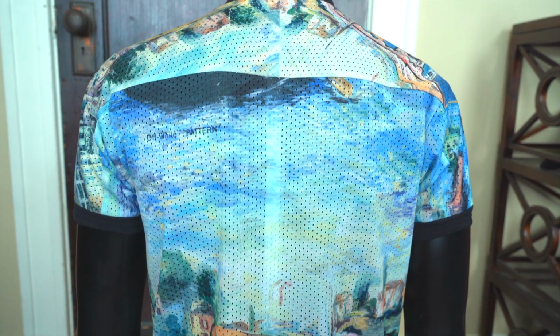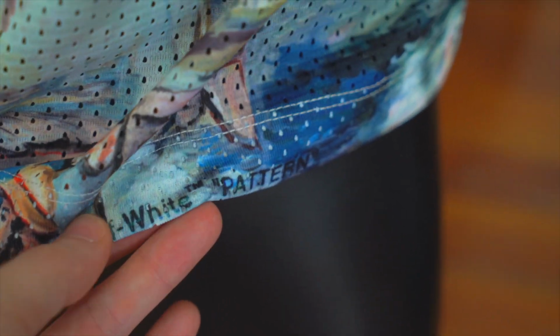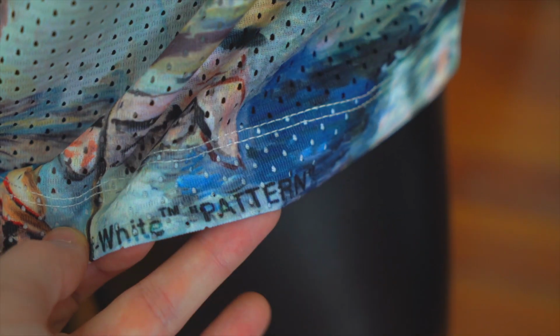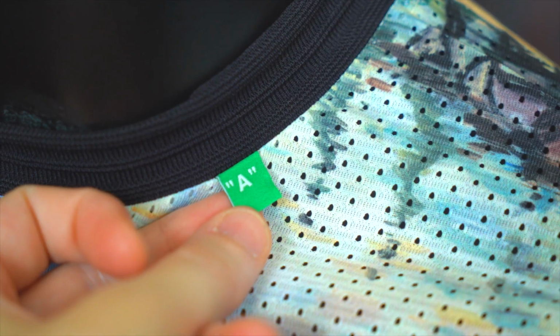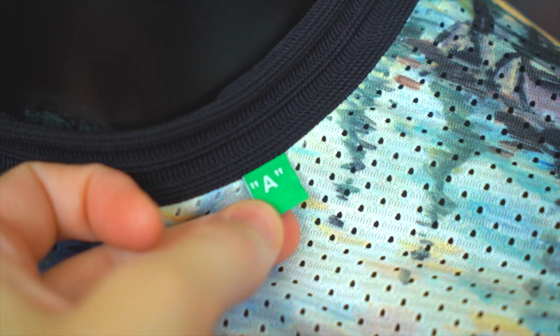Subtly added in are off-white pattern prints in black, but they bleed into the colors of the Impressionist brushstrokes. My favorite of these prints is down here right at the bottom of the hem, just barely fitting in there. I think that's great placement. You've also got that classic off-white kind of quality tag in the quotation marks, just adding in a tiny bit more of that branding.